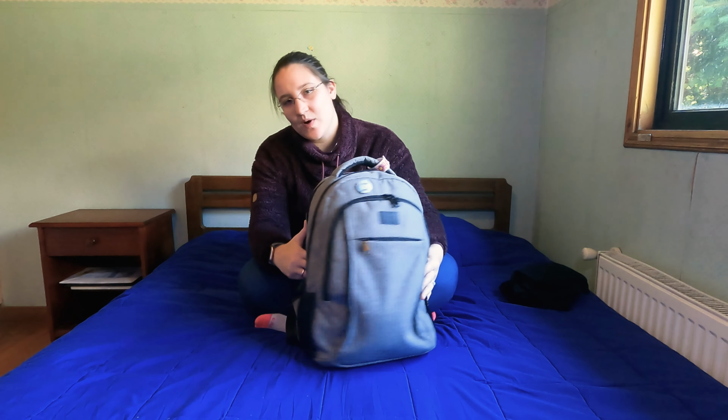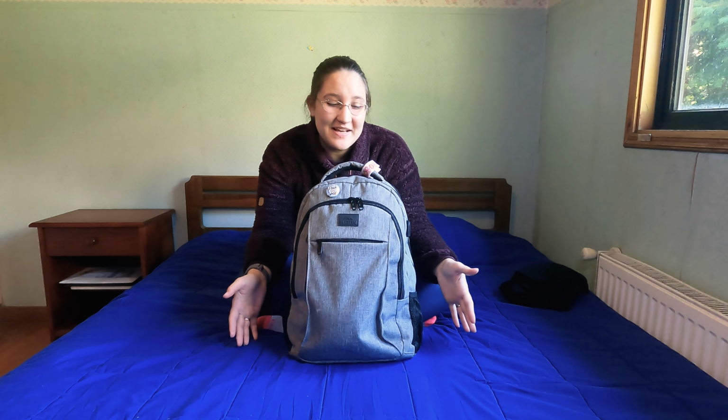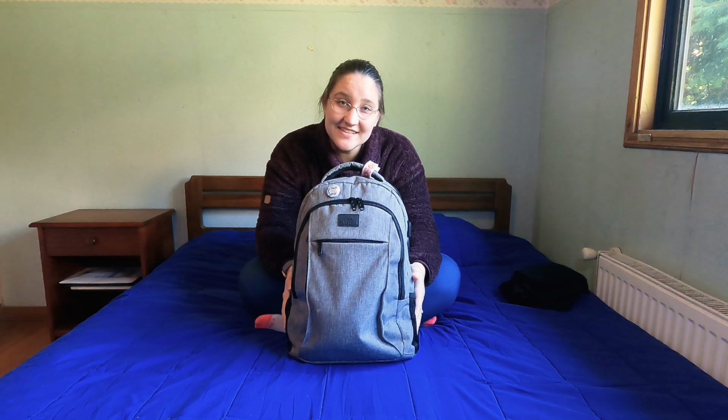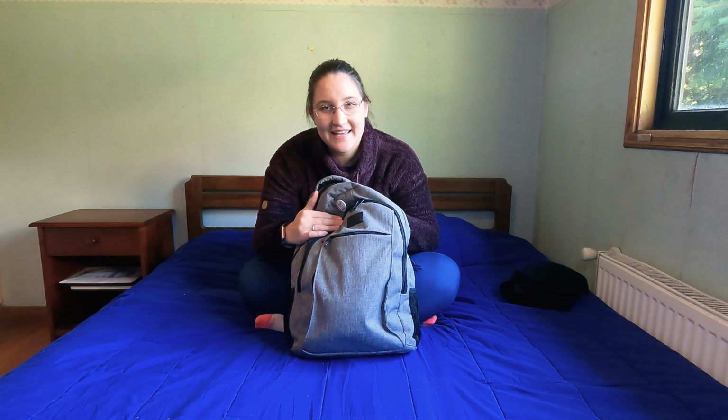So that is what I am taking on my trip. We will be gone for about 2 days, and it all fits with plenty of room in this backpack.